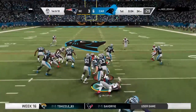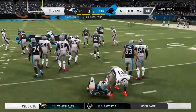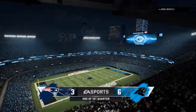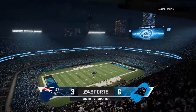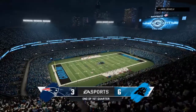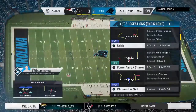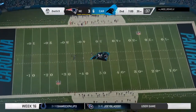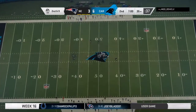They start on the ground with McCaffrey. Tackle made by Tyus Bowser. Well, they had that one sniffed out. Excellent run blitz. Stop that one for a short gain. What makes a good run blitz a good run blitz? The ability to stay on task, to follow up your assignment, go to the gap you're supposed to cover, and not be deterred by anything else.